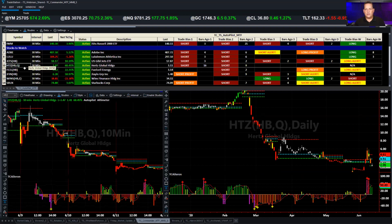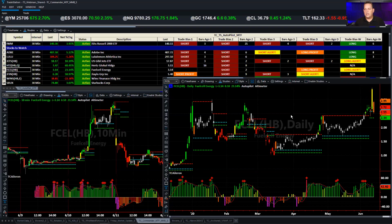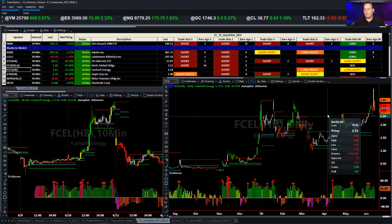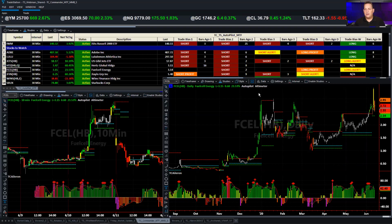I mentioned Hertz. Where are we now? 68%. Fuel cell energy, another one of these that just blew the top off for whatever reason. This one was a little bit more interesting because it did have some logic to it. We saw that there was a substantial amount of aileron that held up for a while. Another cheap stock, but once we got off of this point and blow off, and then you look from right to left, it did blow off top above the other high that we saw, that island from 2020.